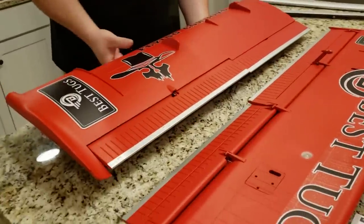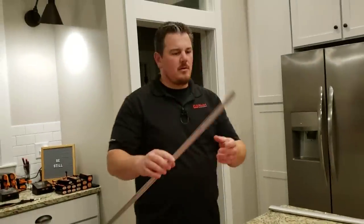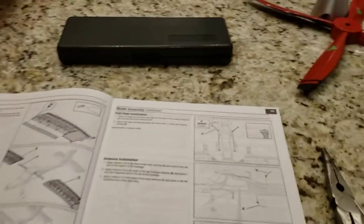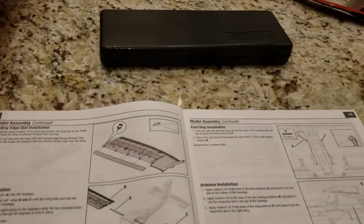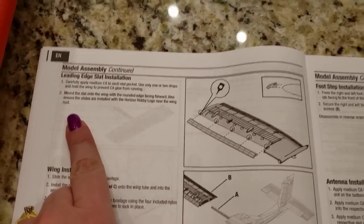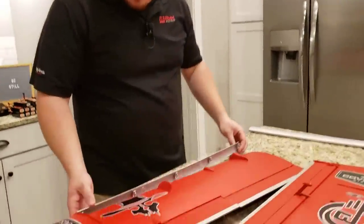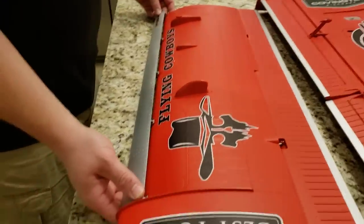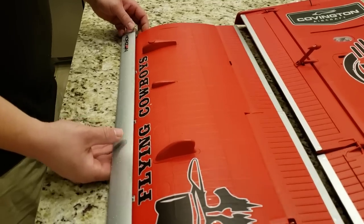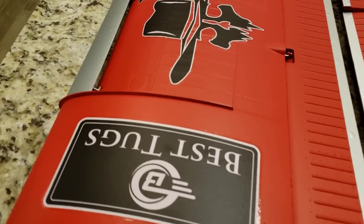Oh, I hate doing that. It hurts my soul. Okay, so in looking at these, the Horizon logo is supposed to go on the outside, right? No, wait, inboard portion, I thought. Well, let's look at the picture here. Horizon logo near the wing root. Oh, okay. Well, they answered our question. So same exact scenario, but we're going to dry fit this first. Okay, see that? Very good, easy fit. Should be no problem at all. Okay, that's gorgeous.